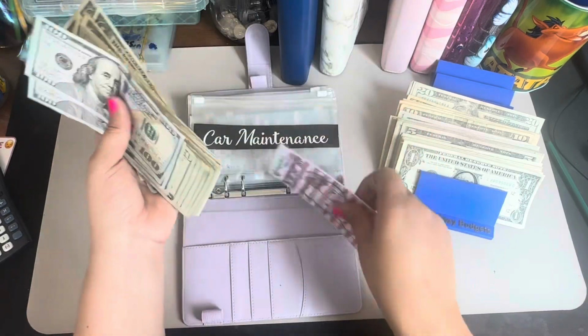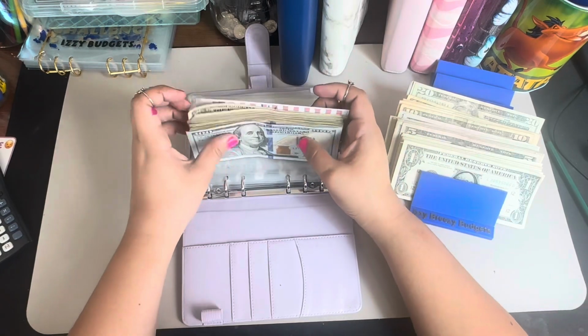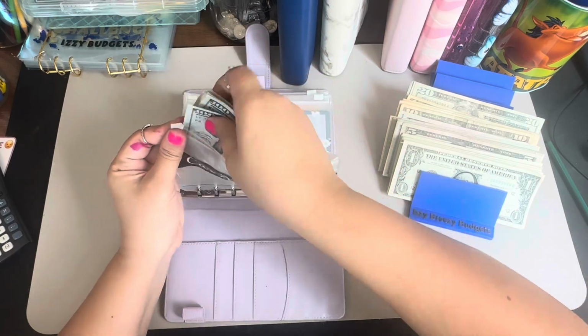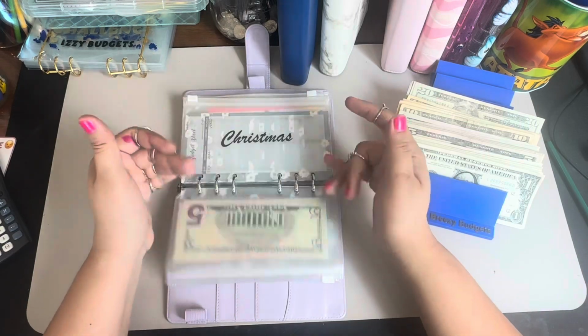Yes, $745 for my tires. I'm very happy about that, guys. I think that should be a good amount, right? What do you guys think? I think so. Let's see.